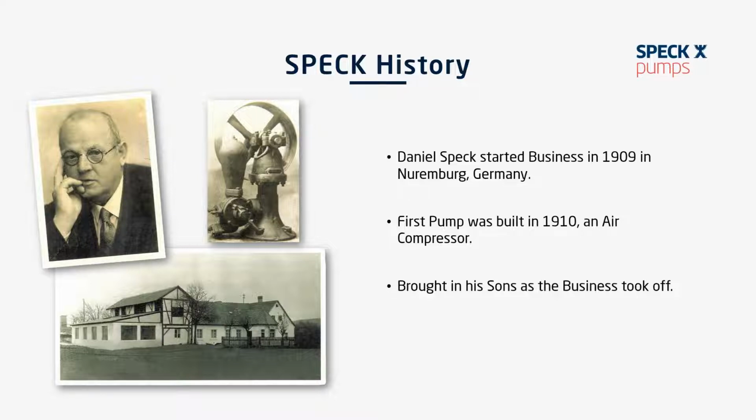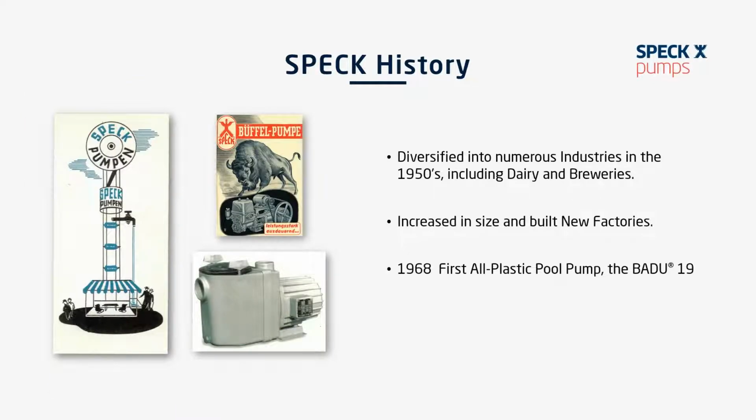He brought his sons into the business. As things progressed, they got into different industries. So got into dairy, this being Germany. They obviously got into brewing, different factories for different types of pumps. But where we really come into play in our division of Spec is with the pool pumps. And so Spec's real claim to fame in that regard is in 1968, we brought out the first all plastic pool pump period in the market, which was the BADU 19.